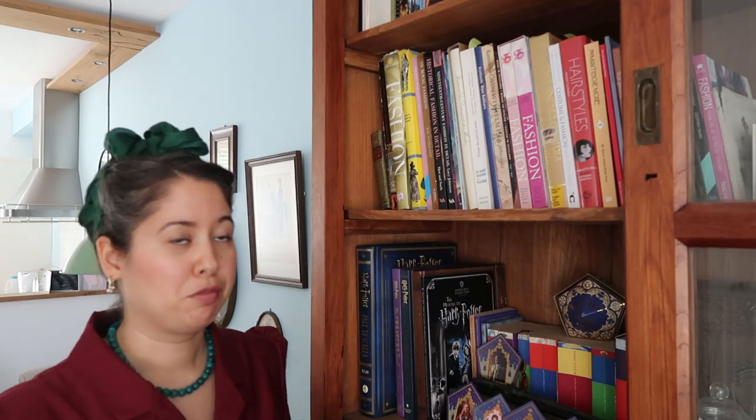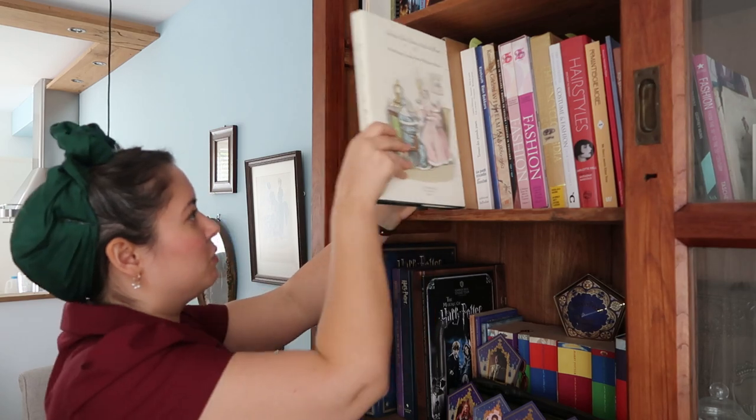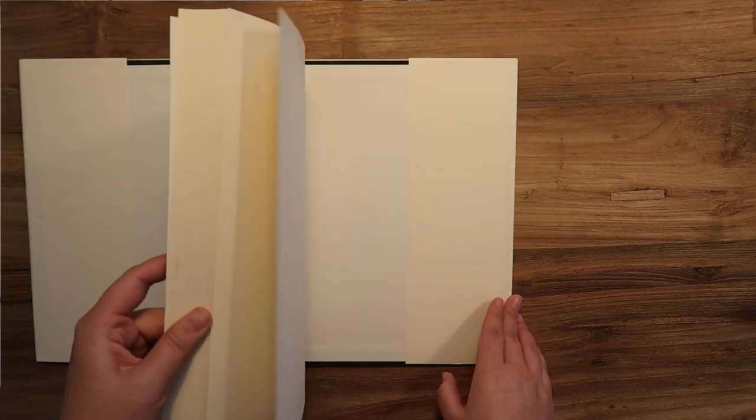The next one is a favorite of mine, and it's actually an 1830s fashion plates book. And it's full of fashion plates, all from my favorite era, so maybe I'm a little bit biased.